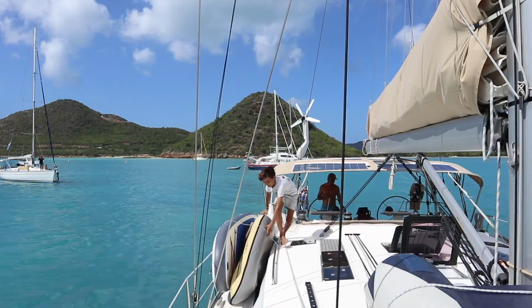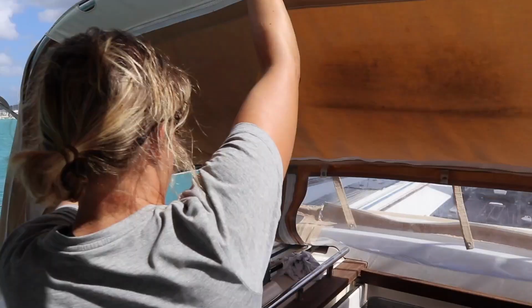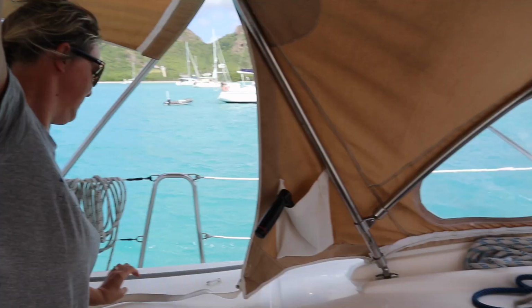About 3 meters of water, our keel is about 2, so it's pretty shallow. Our friends Kimori, who are a Kiwi slash Aussie couple with awesome kids, are right behind us. David's already gone over to see them, and it's pretty amazing here. Lots of boats though, so hopefully the wind stays blowing in the same direction.